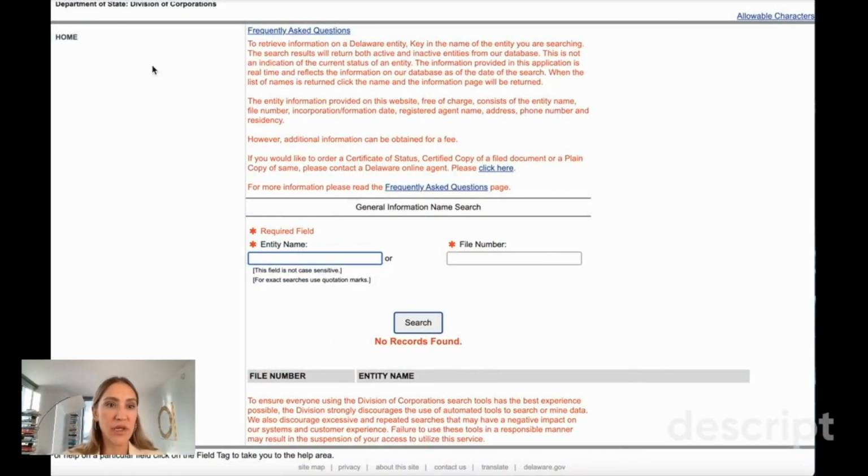Here we are on the Delaware Secretary of State website. We type our name, Startup Mindset, we search. No records found. Perfect. Sometimes it doesn't go through on your first attempt. You just do it twice and you want to see no record found. It means that no other company has been registered under the name that you want to register your startup under.